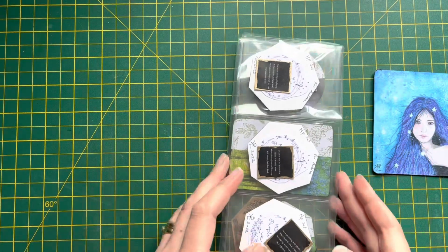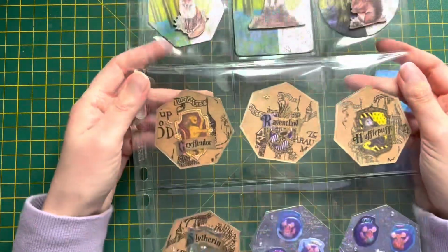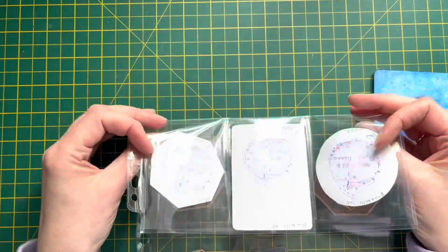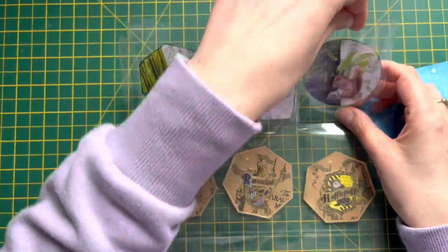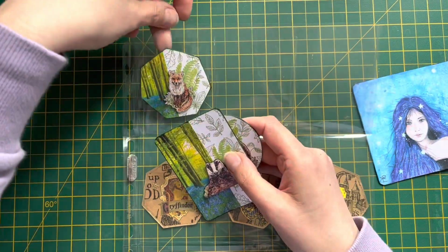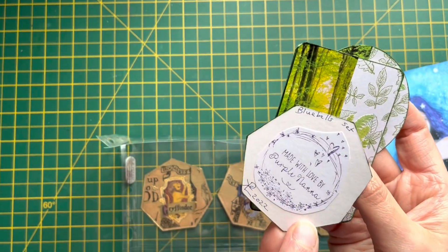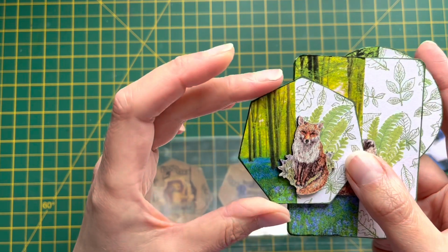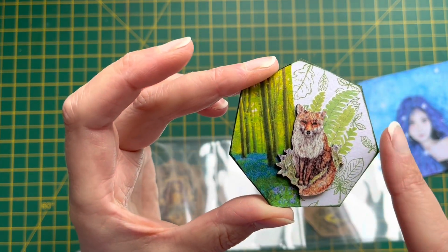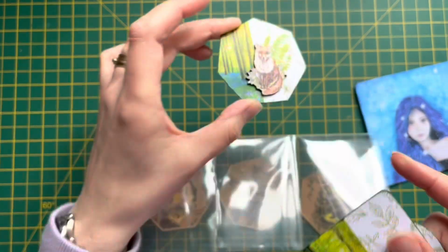Absolutely no way. And wait till you see these. Oh, my word. Harry Potter ones. Now let's start with the top one. This is the one where it was the set. This was the swap. So this one is entitled Bluebells Set. So gorgeous 50 pence there with the fox on and the bluebells in the woods. Beautiful 50 pence coin there.